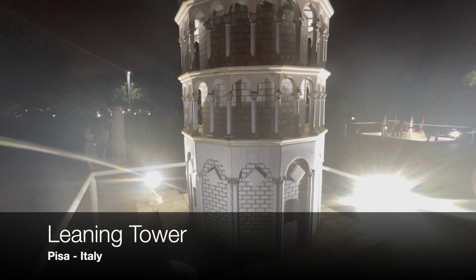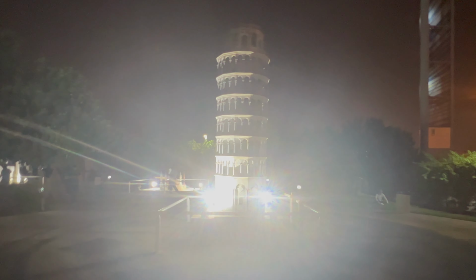Leaning Tower of Pisa. It is located in Italy. It deviates from the vertical plane at 4 degrees. It has resisted several earthquakes because of the dynamic soil structure interaction.